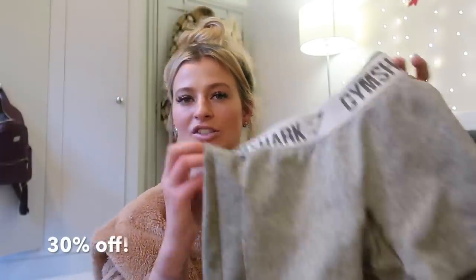So my current favourites, now I have to say these just have to be my all-time favourite, the peach ones, and they just fit so nicely. I can't even explain it, they just fit great. But then if you aren't so into bright colours, I would suggest the khaki.